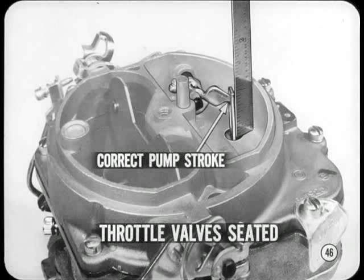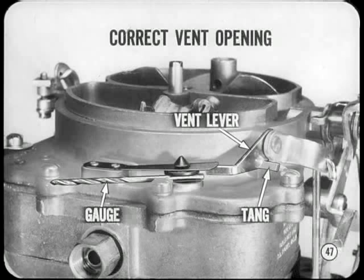On the 1 1/2 inch carburetor, the accelerator pump stroke measurement is made from the top of the pump plunger shaft to the face of the air horn casting, with the throttle valves fully seated in their bores. The bowl vent opening on this carburetor is a separate adjustment. To set vent opening, bend the short tang on the vent valve operating lever. Vent opening must always be adjusted after adjusting the pump stroke.